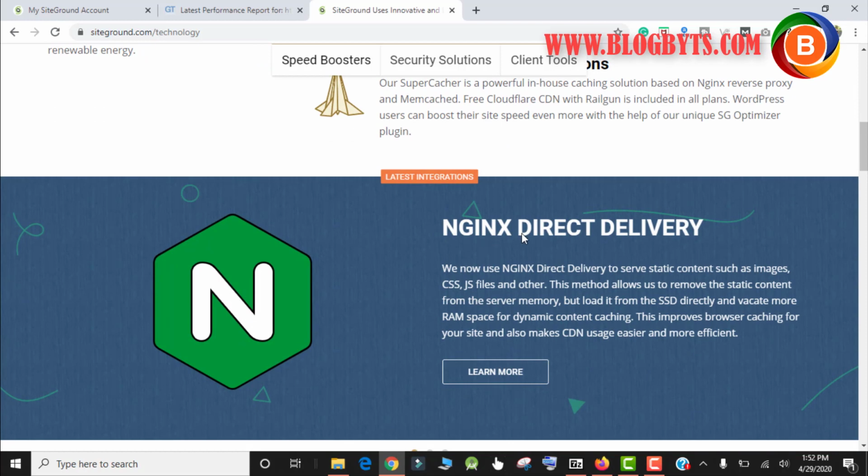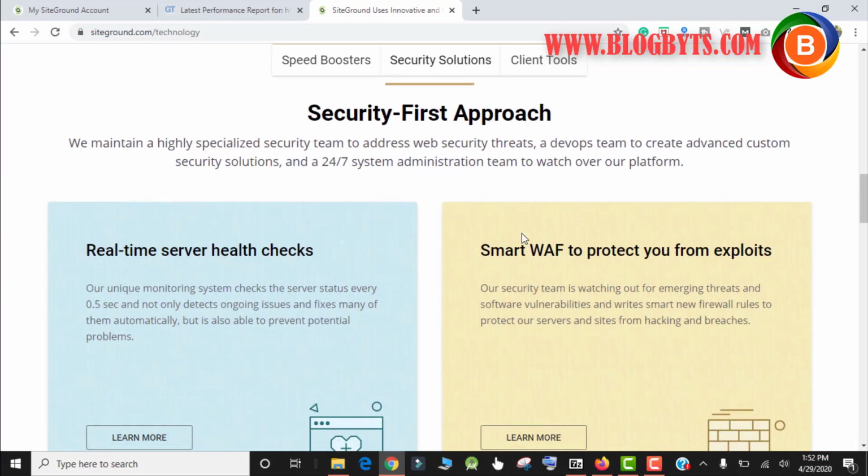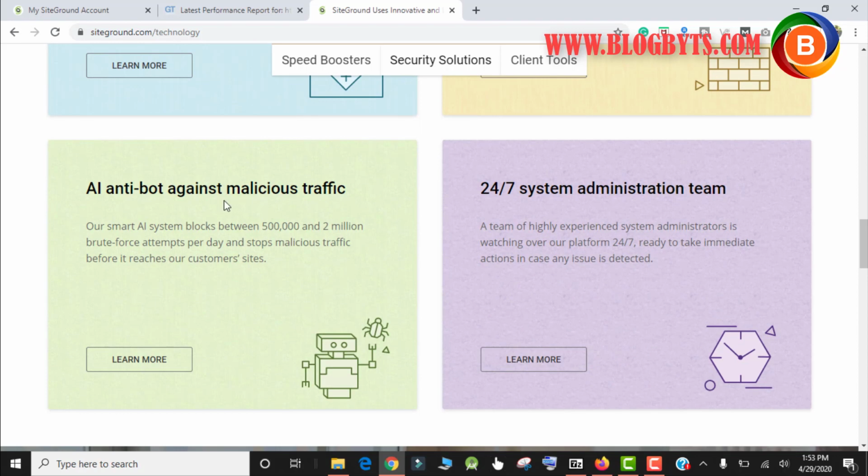Here are some of the features of SiteGround. You can see this direct delivery. It will speed up your website like anything. You have the health checks. You have the protection for exploits. You can control the bot traffic.